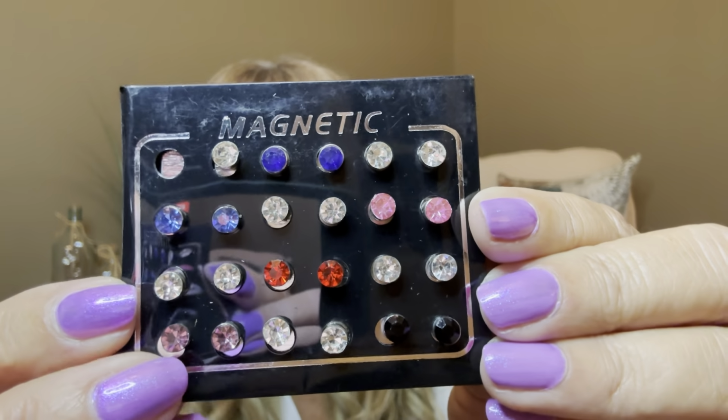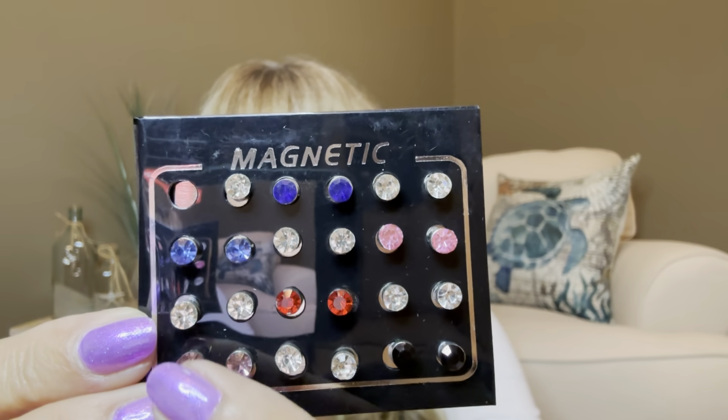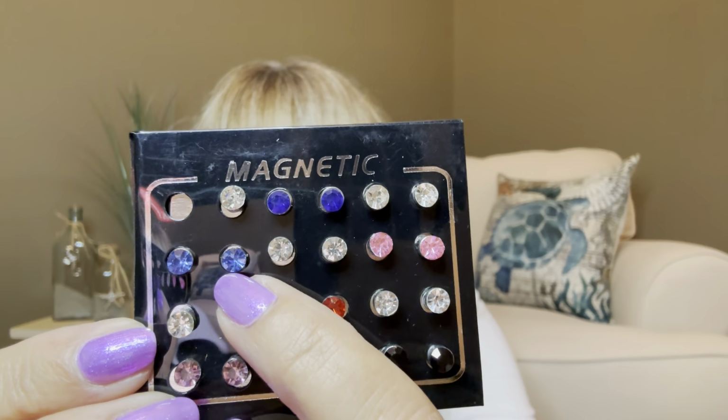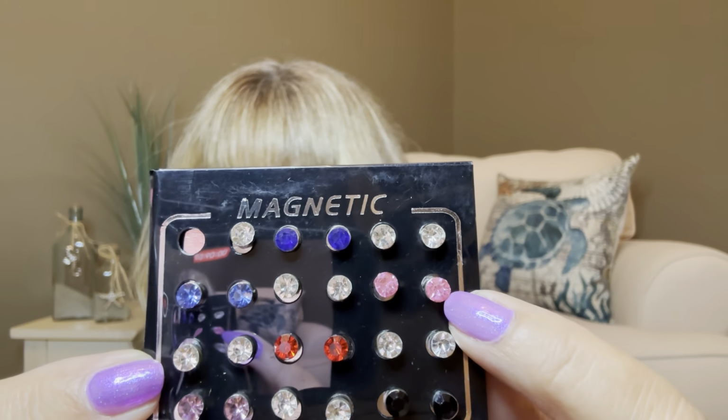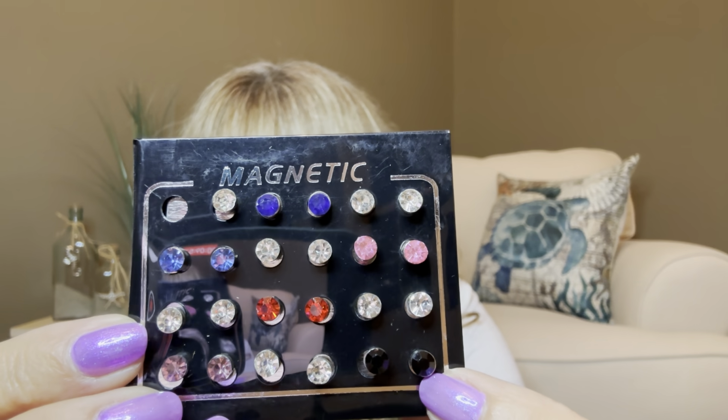So I'm just trying to figure out how these work. Okay, so this is one piece. Actually, let me show them to you a little closer. I just pulled the one out, but these are all the different colors that you're going to get. You've got pink, and you've got a diamond cut. You've got a blue color here, a different color blue there, another diamond, another diamond. You got some pretty pinks. You got some little black studs going on there. And then on the back of these is going to be the actual magnet.